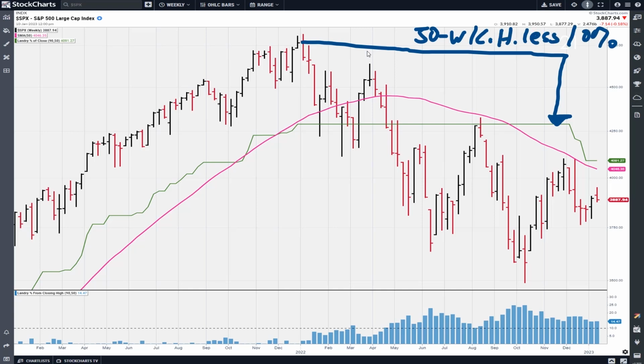But anyway, we have the buy line here, or Landry percent of close, if you prefer that, which is 10% below the 50-week closing high. Now, this system, I didn't want it to be a super active system, something where you'd be chasing your own tail. I wanted this to be something that anyone who cared a little bit about their personal finances could follow, or at least look at it to see where we are in the cycle.